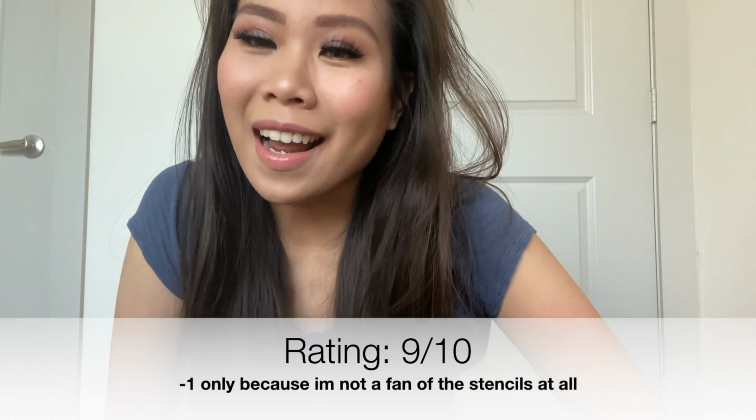Okay, so for my overall thoughts, I think it's pretty self-explanatory. I don't think I need to go to the Sephora website to explain what this kit is. It's to give you feathered and full brows, and it comes with 3 things. Again, the pencil, 24-hour brow setter, and the Gimme Brow Volumizer. Oh, I forgot, and also the stencils, which is totally not my thing. But other than that, I think it was amazing. I am absolutely obsessed, and I think this was such a steal. So I am going to give this a 9 out of 10.